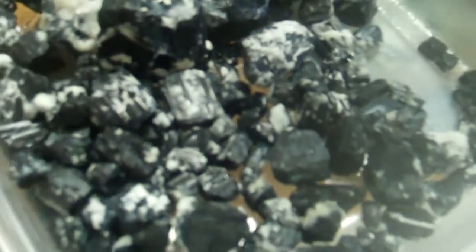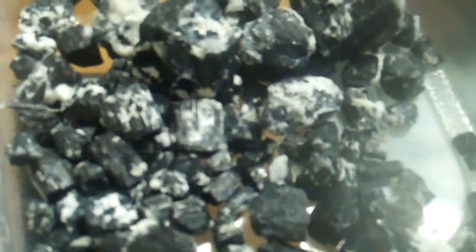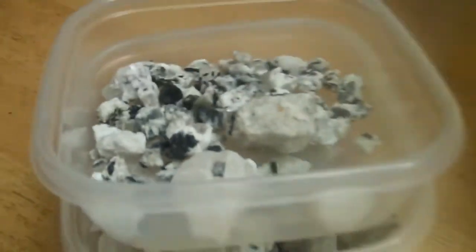Oh, this got in the picture. Okay, here's the latest find, really kind of unsorted yet. It has a lot of white quartz in with the black tourmaline. There's a little bit better black tourmaline with a little bit of white quartz in it. Here's some that's matrix with tourmaline in it.